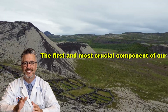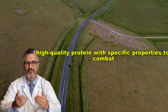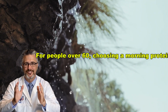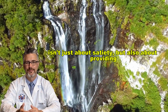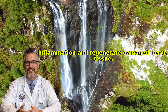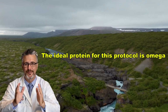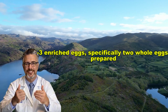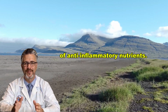The first and most crucial component of our anti-inflammatory breakfast is the inclusion of a high-quality protein with specific properties to combat neural inflammation. For people over 60, choosing a morning protein isn't just about satiety, but also about providing essential amino acids that directly reduce sciatic nerve inflammation and regenerate damaged nerve tissue. The ideal protein for this protocol is omega-3 enriched eggs, specifically 2 whole eggs prepared in a specific way that maximizes the absorption of anti-inflammatory nutrients.